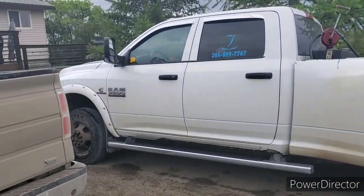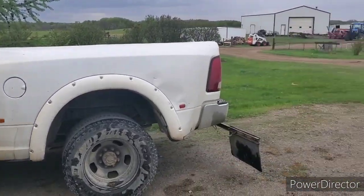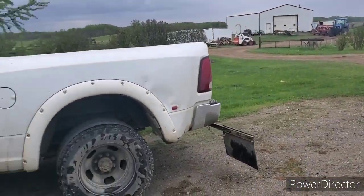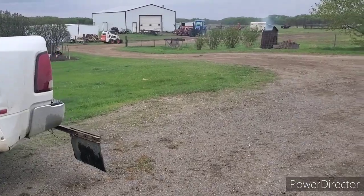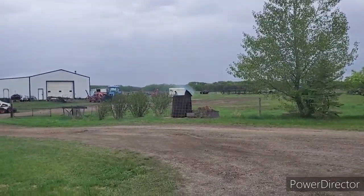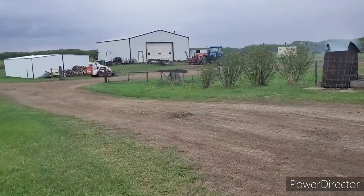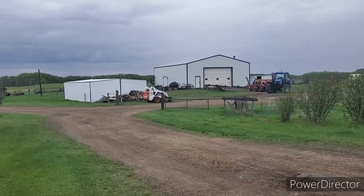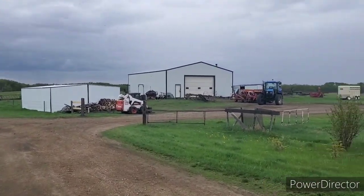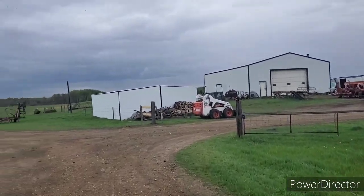Hey guys, look, there's the truck. You see something missing? What the hell? Truck? Nothing. Where's the trailer? Where's the Cheap Man's grain trailer? Cheap Man's grain trailer is parked in the garage at the neighbor's place because they're going to go seed wheat and they don't feel like inoculating canola today. So we parked it in his garage because that might happen tomorrow.